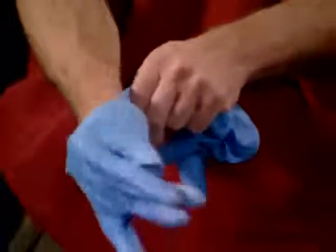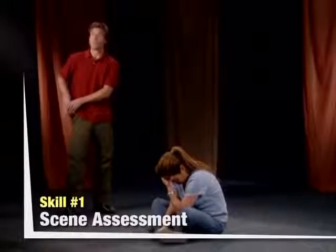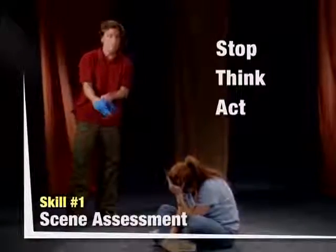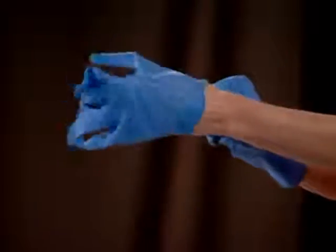Like scene assessment, barrier use is a skill that usually comes before you start helping the patient. Remember to begin with Skill 1, scene assessment. Stop, think, and then act. As you are assessing the scene, put on gloves if you have them. Put the gloves on carefully to avoid tearing.